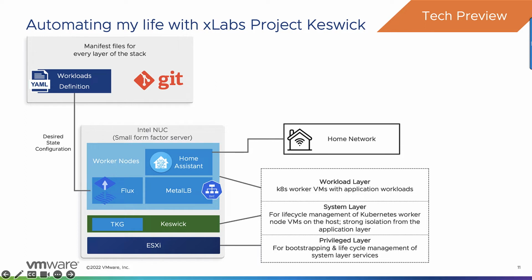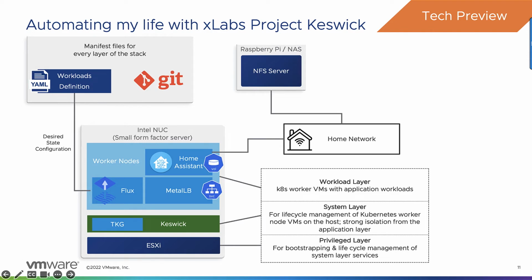You can see I've got MetalLB on here, which essentially makes that Home Assistant container available to my home network and gives me an IP that I can connect to access that. In my case, I have an NFS server running on my Raspberry Pi as well, so that I can store the persistent information that I need in a volume that's attached to my Home Assistant.